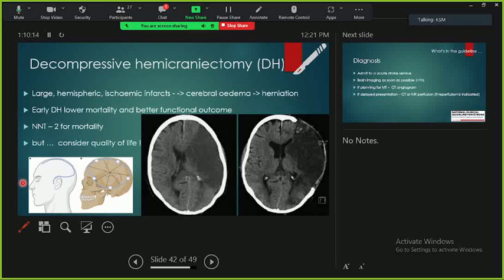Now these large hemispheric infarctions, usually MCA or total anterior circulation infarctions, become huge and there will be a lot of cerebral edema, and they tend to herniate. They press on the normal brain matter and cause transtentorial and subfalcine herniation, which can lead to death. So if someone develops this much edema, the mortality goes up. The mortality is more than 50% for a large MCA stroke going into significant edema.